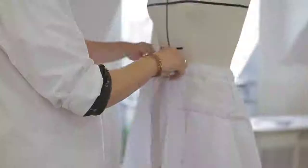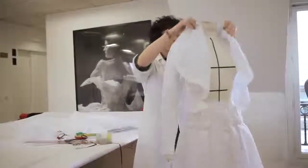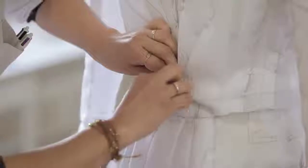Each piece of the toile is indexed and annotated with the direction of the fabric and the cut involved, straight grain or bias. Captioned with meticulous precision, this toile will become the reference, the pattern from which each piece will be cut and the coat constructed.